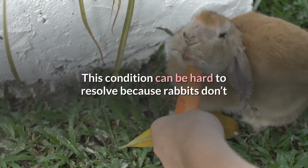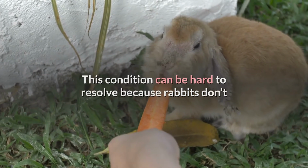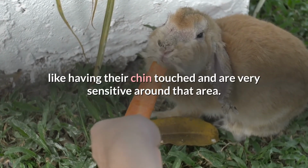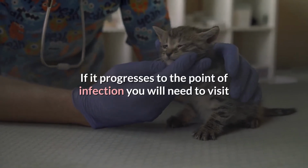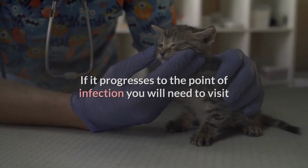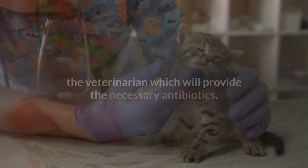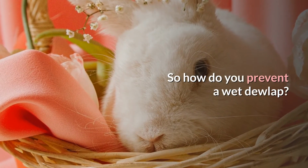This condition can be hard to resolve because rabbits don't like having their chin touched and are very sensitive around that area. If it progresses to the point of infection, you will need to visit the veterinarian, who will provide the necessary antibiotics. So how do you prevent a wet dewlap?